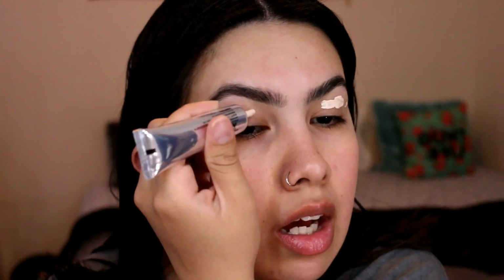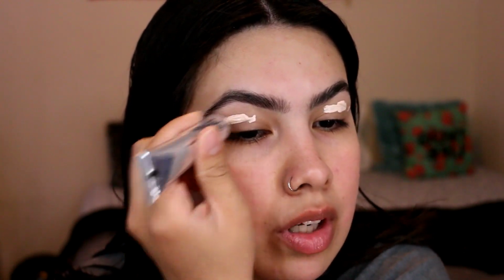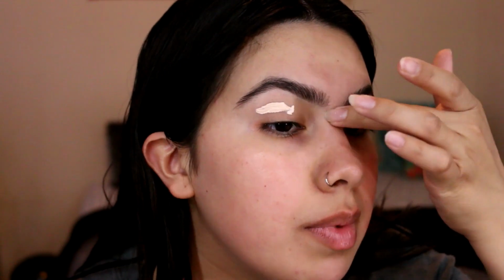well, actually a little bit after I do my foundation. So I'm just gonna go ahead and use my Anastasia Eye Primer. Once I finish with this primer, I think I'm gonna go ahead and use my P. Louise. I know a lot of people like that one. So yeah, I don't know if that one's gonna be the right one for me, but I definitely want to try something just in case. But I really like the Anastasia Eye Primer. I feel like it's a really nice tone and I just really like how it performs.